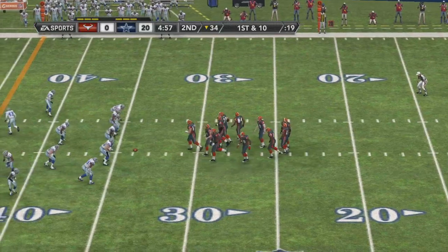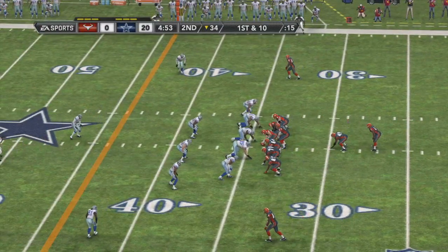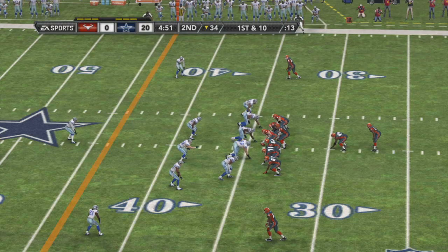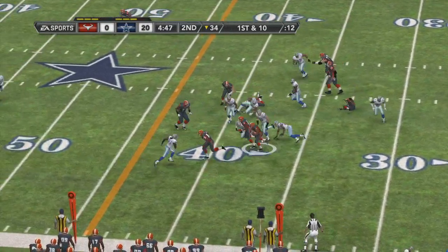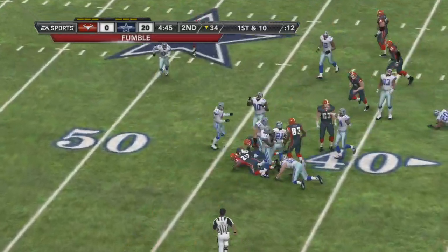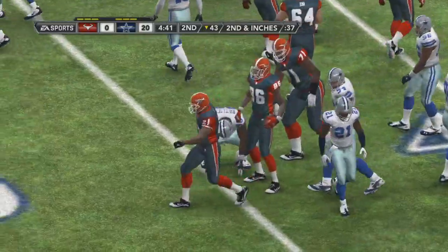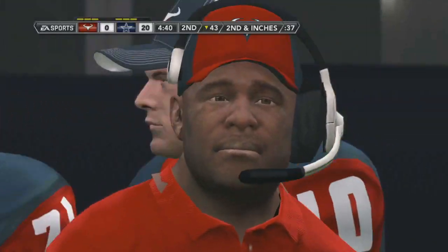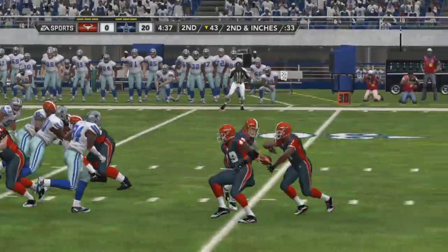Began from their own 34-yard line. Moore, the ball carrier. He fumbles it. The visiting team is able to fall on it. You have to protect the ball. It's really just as simple as that. You cannot have turnovers and expect to be successful in a game like this.